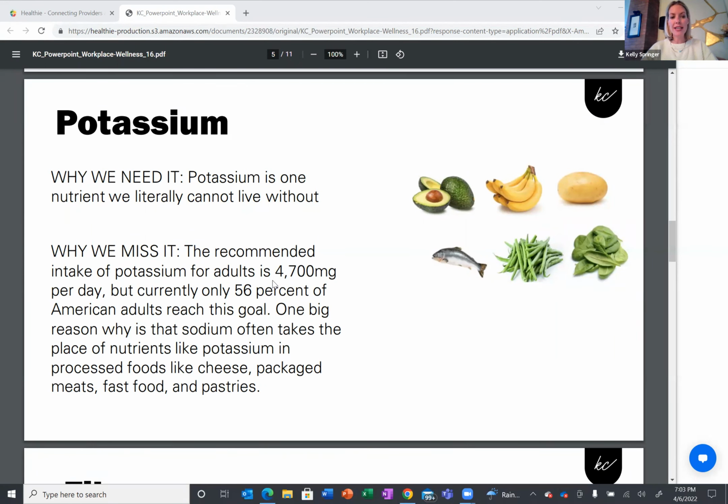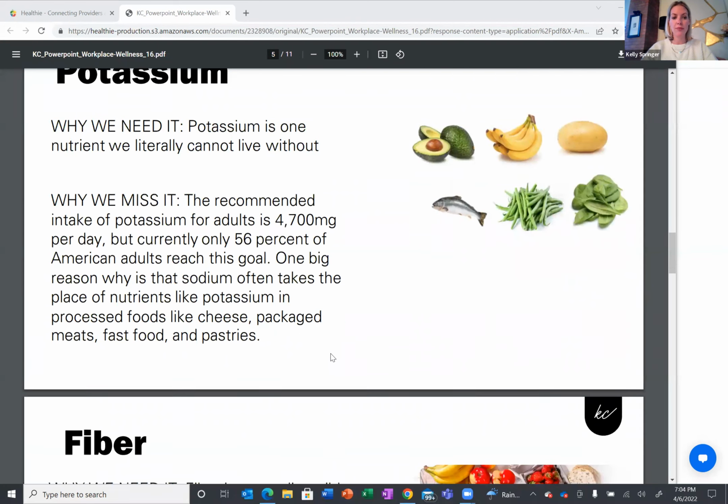So why we miss it is because the recommended amount of potassium is 4,700 milligrams per day, but currently, we're only getting about 56% of that goal. So potassium actually can help regulate our electrolytes, or our fluid balance, helps regulate our heart, a lot of different things that work in the way of potassium. And so we want to make sure that we're getting in these types of foods so we can get the right amount of potassium that our bodies are actually looking for.